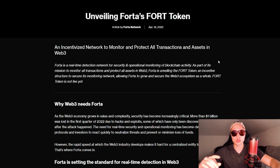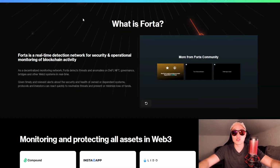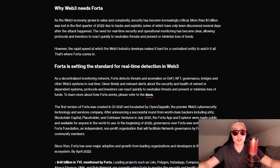So the Forta token is not live yet, and as I said, these guys are releasing on a centralized exchange, a very big one, very soon, but I'm not going to reveal it to you just yet so that you can try to figure it out yourself. Perhaps go and look for clues on their Twitter, check out the actual website, read a little bit yourself, and you may find where they will be releasing very soon, because as I said, I'm probably the first guy who's ever going to tell you about this, and it's just releasing.